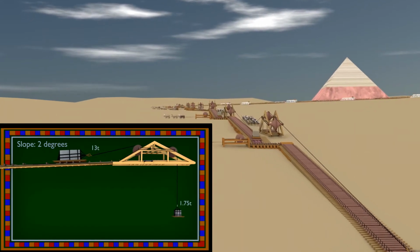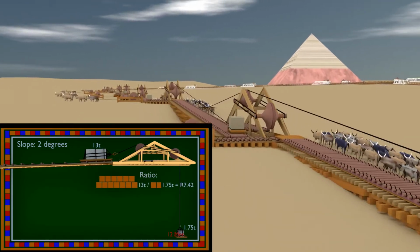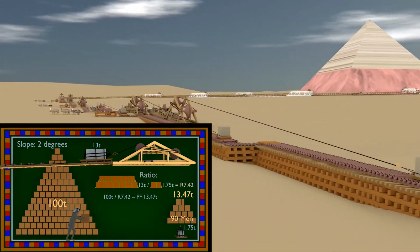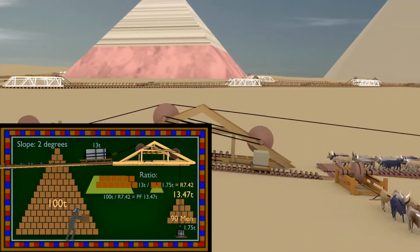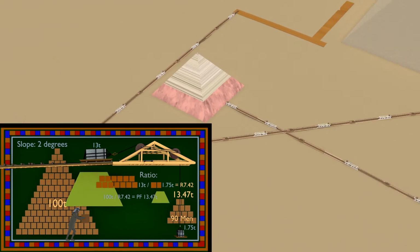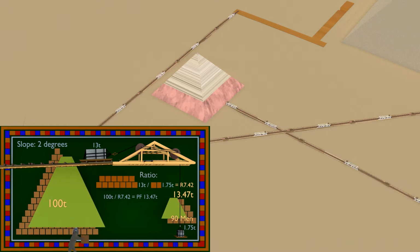1.75 tonnes for 13 tonnes equates to a ratio of 7.42. Just to explain, the ratio in this case is used to uniformly scale the 13 tonnes up to 100 tonnes. So don't get bogged down with the mass. Just look at the blocks on the right hand side and compare them to the blocks on the left and what you've seen from the earlier test or tests to come.